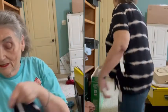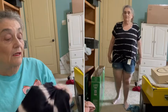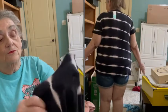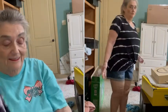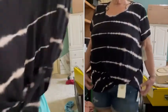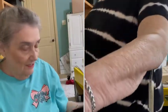And this is the other Nine Britain one. It's also the same exact style. Super soft and tie-dye-y. Is that a word? It's got the black on it with the little knot. And it's also $34.